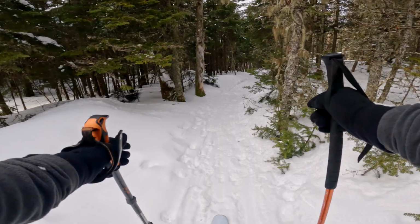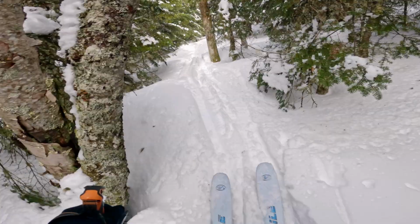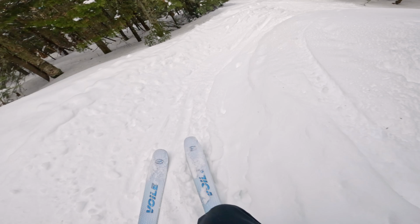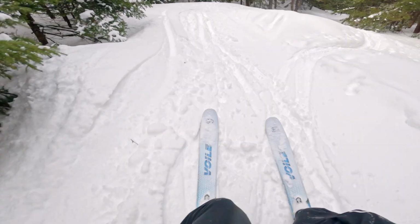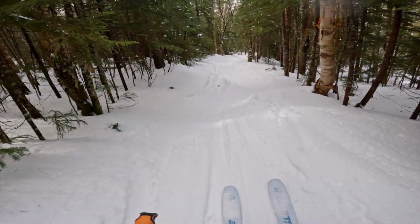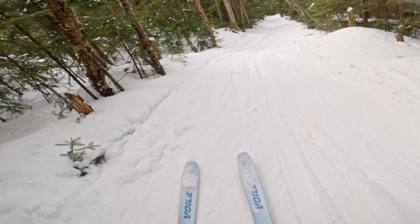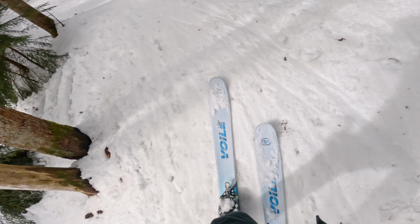Here comes the corkscrew. This is the crux. Let's do it. Man, my hips are burning. All right, here we go. Woo! Oh man, my hips.